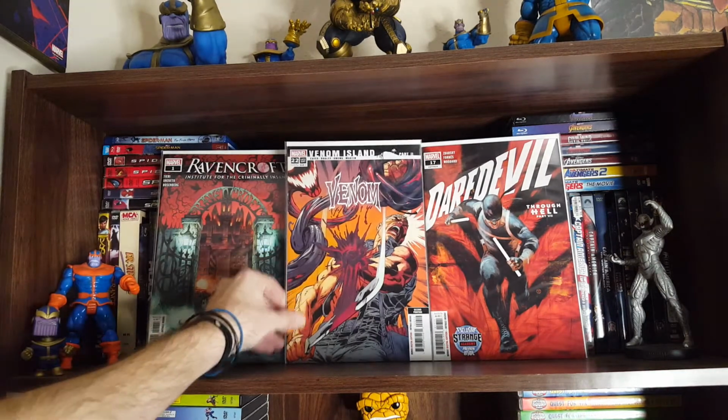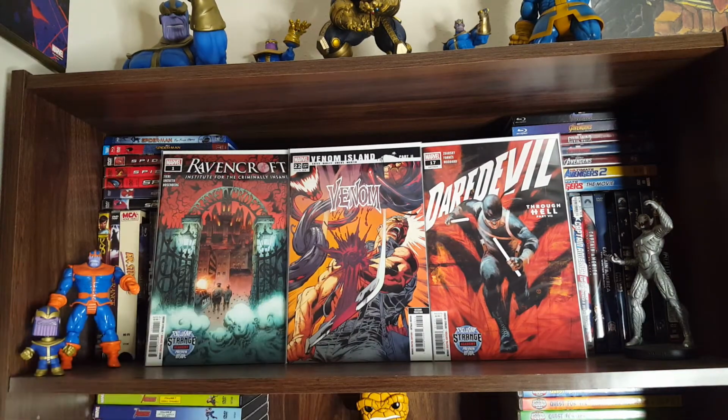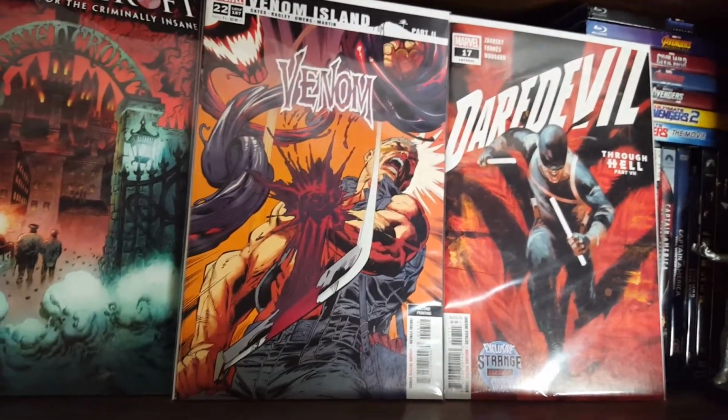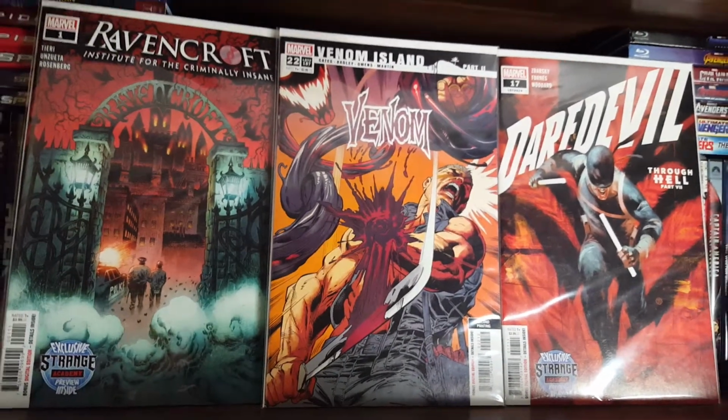This I didn't even know had a second printing, so I assume 23 and 24 do, which now I need to hunt down. Maybe it just came out. That is dope as fuck. Dope as dope.